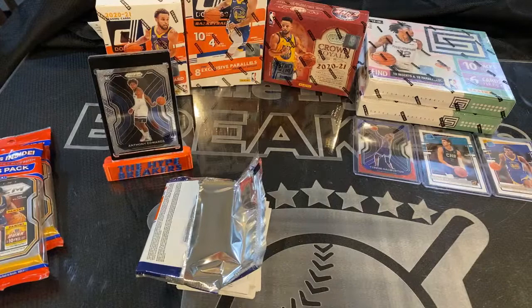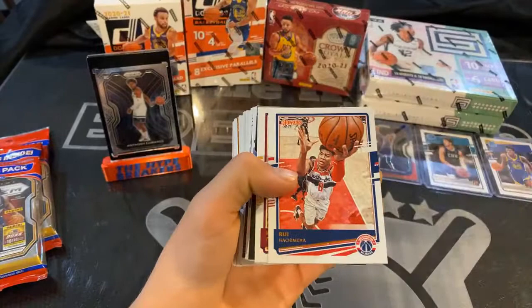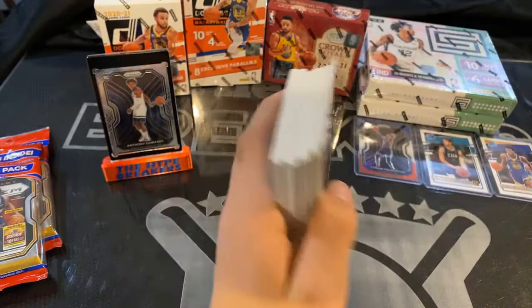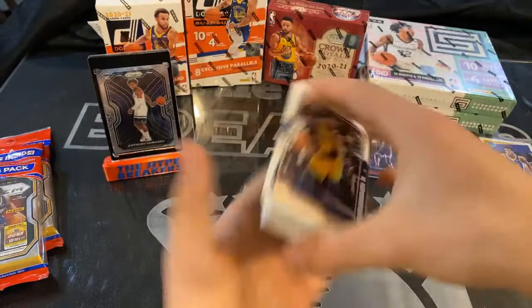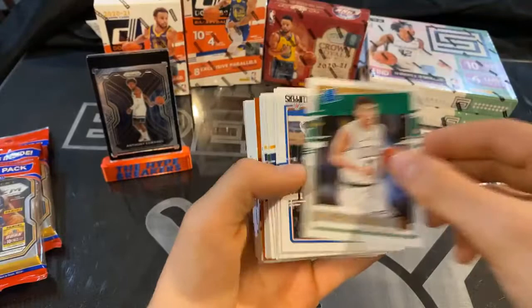Now on to stack number 2. On the front, Torrey Craig for the Denver Nuggets. We got Michael Porter Jr., followed by Evan Fournier, Rui Hachimura, Kevin Porter Jr., and a Fantasy Stars Ben Simmons for the Philadelphia 76ers. Saben Lee, rated rookie. Tyler Bey, rookie card. Schroder, Julius Randle, Alex Caruso, and Rudy Gobert for the Jazz. Eric Bledsoe, and Franchise Features for the Memphis Grizzlies, Ja Morant, Tyrell Terry, Payton Pritchard, rated rookie, and Paul George.